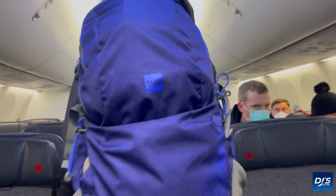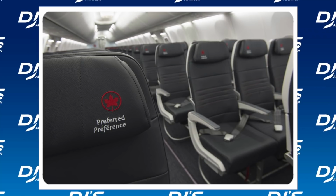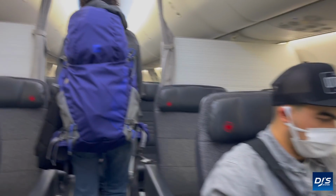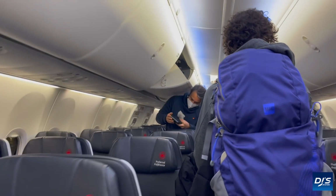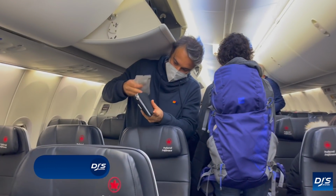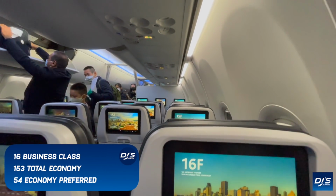The Air Canada 737 MAX is configured with the first 4 rows being business class, followed behind by rows 12 to 20 being economy preferred seating that comes at an additional cost. There is additional legroom and priority boarding, however I did not receive the priority boarding and was turned away. Behind row 20 comes a further 17 rows of standard economy seats, bringing a total of 16 business class seats and 153 economy, 54 of those being designated as preferred.